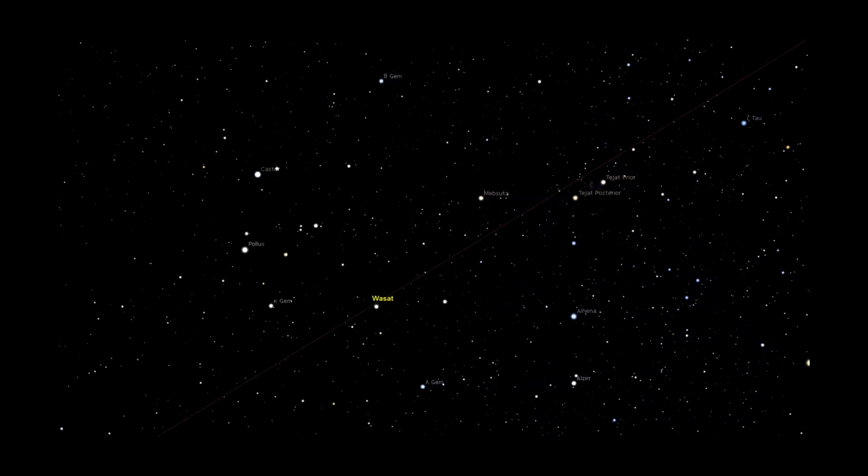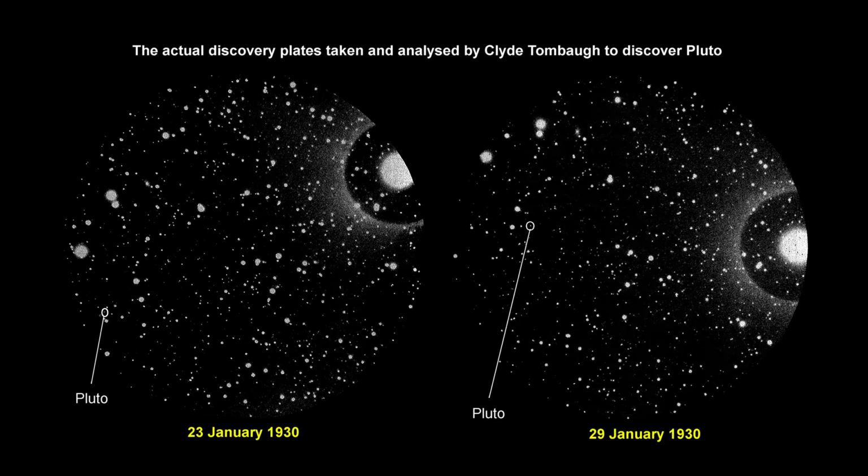The star lies close to the Milky Way, so that each photographic plate contained thousands of stars, and even recording each image proved troublesome. Clyde Tombaugh had to make 4 plates, each of which recorded Pluto. However, he did not know this until 10 months later. On the 23rd of January 1930, Clyde Tombaugh photographed the Delta Geminorum region again, and took a further plate on the night of the 29th of January.